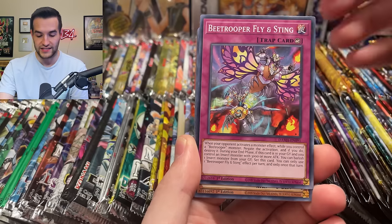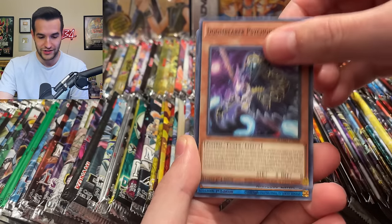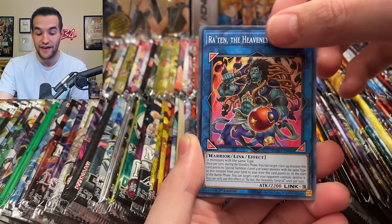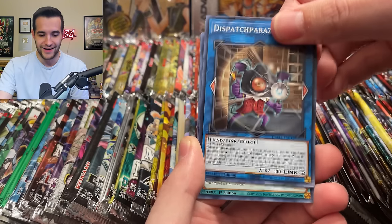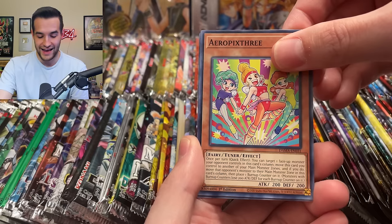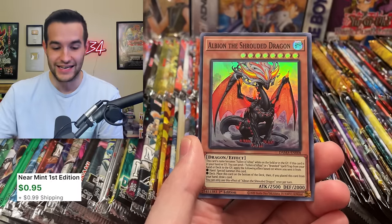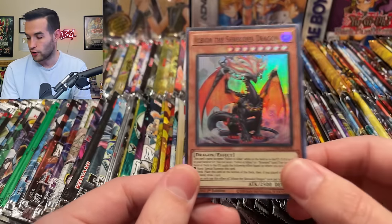We have the Beat Trooper Fly Sting, the Doombearer Psychopompus, Retain the Heavenly General, a Maze Attraction Viking Vortex. I'm not speaking right. We have a long way to go, too, so get used to it. We have the Gungan Sushi Ship, the Arrow Picks 3, and it's not a Starlight. It's an Albion, the Shrouded Dragon. All right, or Albion, however you say this. Actually, a pretty good card, but I think it got a reprint, so it's around $1, I think, maybe.